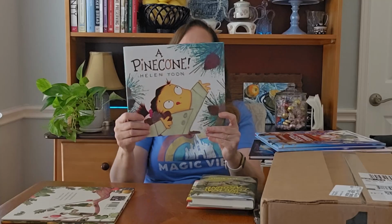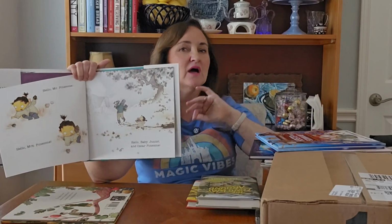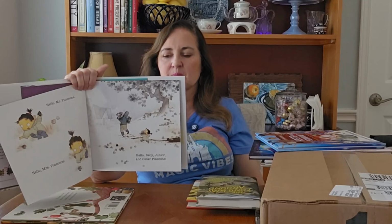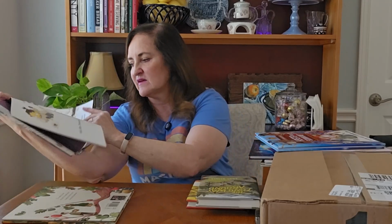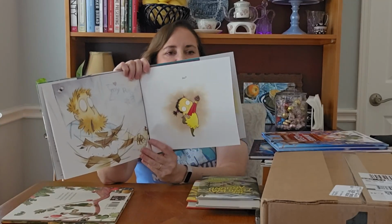What's this? A Pine Cone by Helen Yoon. And there's another book called Off Limits that goes with it. Helen Yoon is an incredible illustrator. This one is another one that I thought might be a good winter book, but not necessarily Christmas. And I think Helen Yoon's illustration style is so amazing, so I think this is going to be fun.